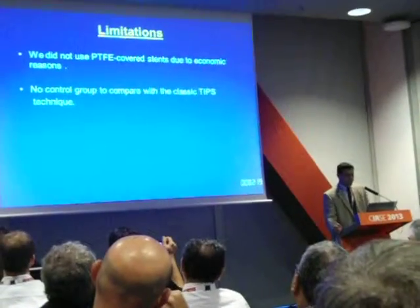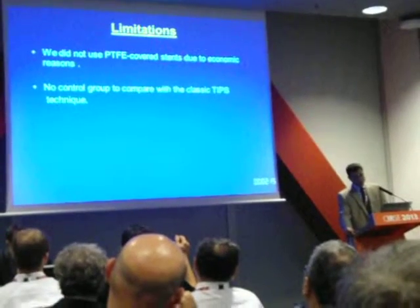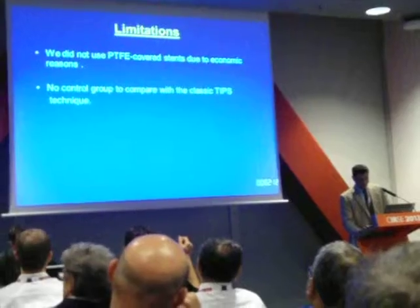There were 2 limitations in this study. The first one, we didn't use a PTFE covered stent due to economic reasons. The second one, no control group to compare with the classic TIPS.